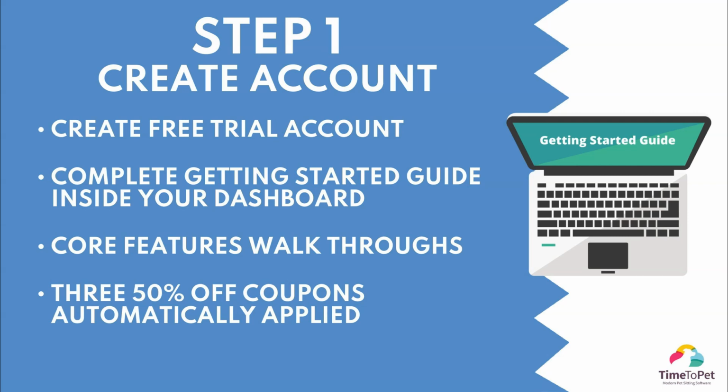After you've created a free trial account, you'll see the Getting Started guide inside of your dashboard. The Getting Started guide is important because it will introduce you to the building blocks of your Time to Pet account. We will walk you through the core features of our system, including client management, creating services, scheduling events, invoicing, adding staff members, messaging, and much more. Another great thing about completing the Getting Started guide is that we'll automatically apply 3 50% off coupons to your account once you've completed it.